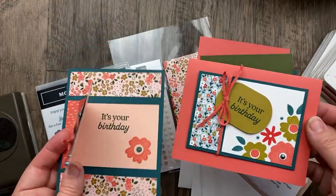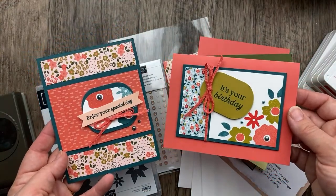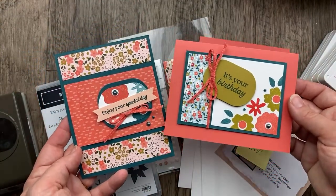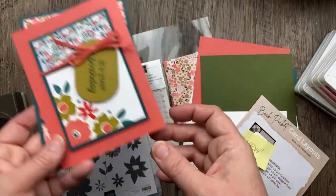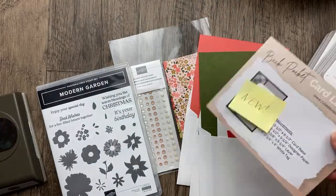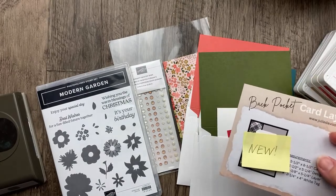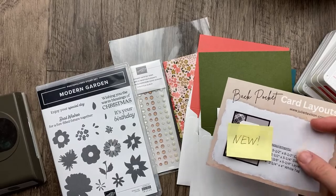So these 2 projects are going to be included in the Sweet Escape class that I'm doing. And then there are 5 more projects. So I'm really excited about that. Also, oh my gosh, I'm so excited about this. I am going to include a back pocket card layout for the Sweet Escape class. Yeah, it's going to be awesome.